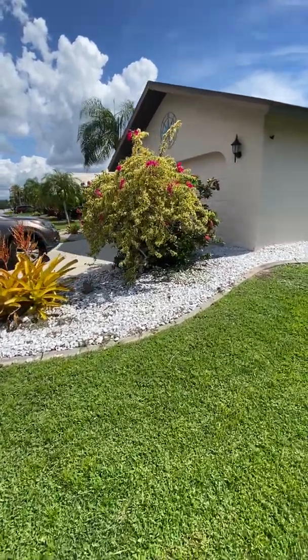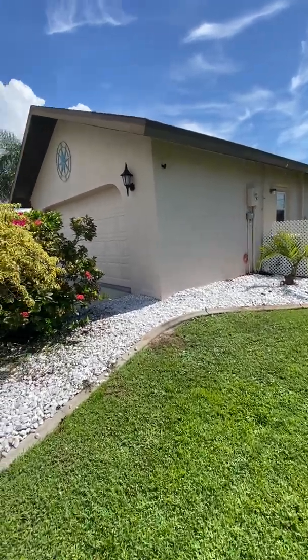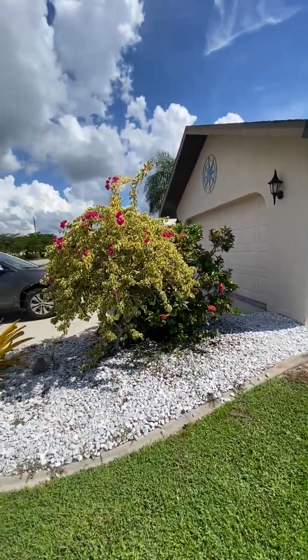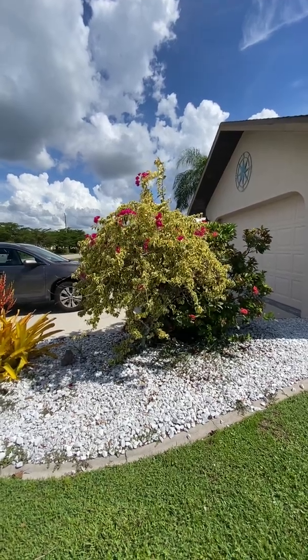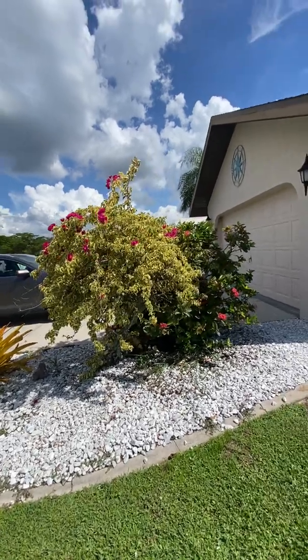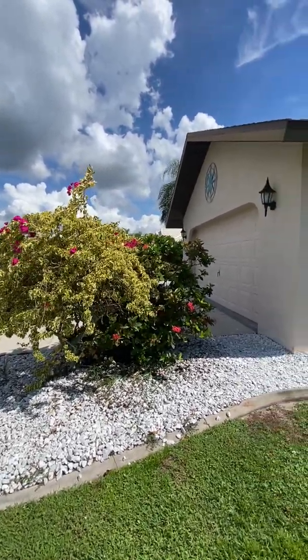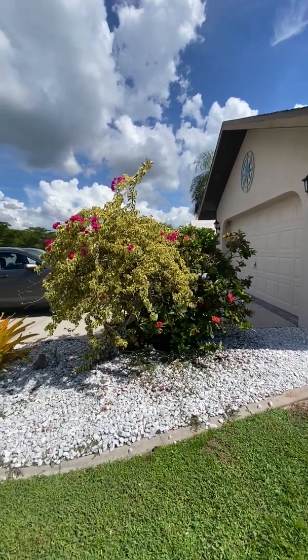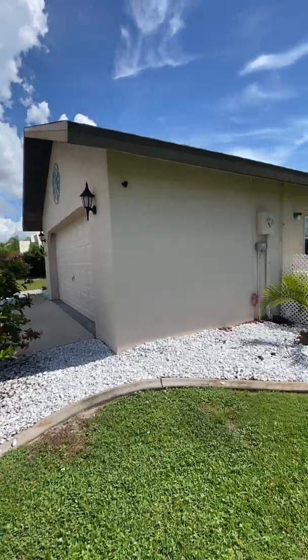You can see we have curbing around the front beds of the landscaping. It's a nice variegated bougainvillea in the front. It's a very pretty tree. Has those raspberry colored flowers most of the year, but the pretty foliage of the variegated leaves is kind of the showstopper there.